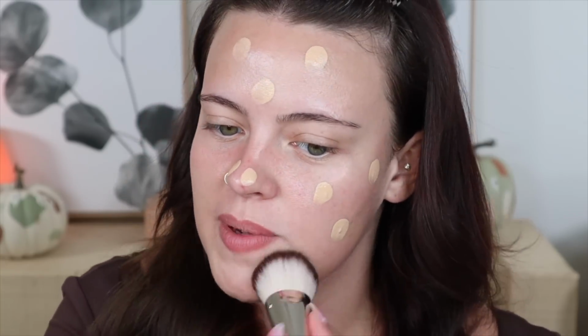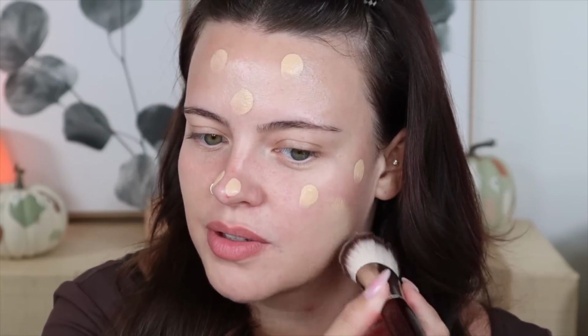You know it's fall because I have this weird little rash thing. It always comes back in September. I don't know what it is.